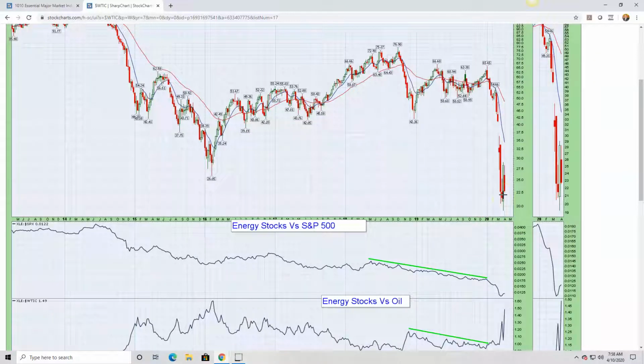And again, if you have a very, very long-term view, maybe you make some money, but why not focus on something that is outperforming the S&P 500? Energy stocks, the XLE, have been underperforming the S&P 500 since 2014. So it's just something to keep in mind.